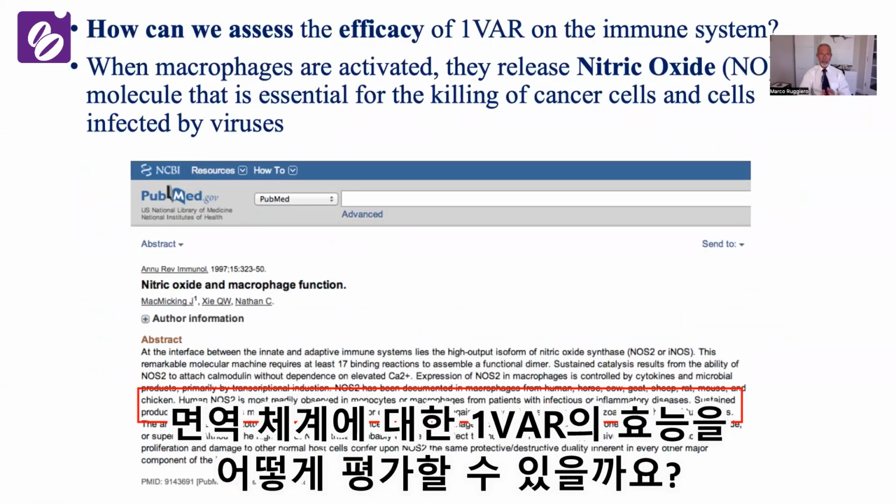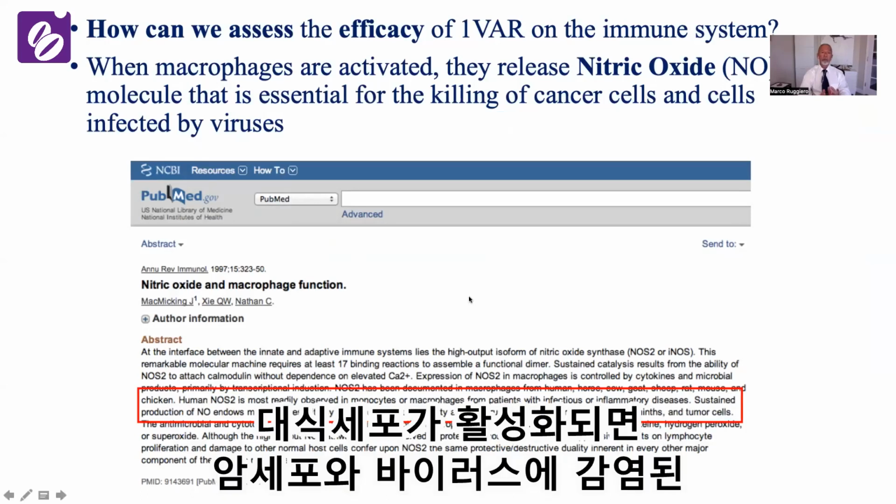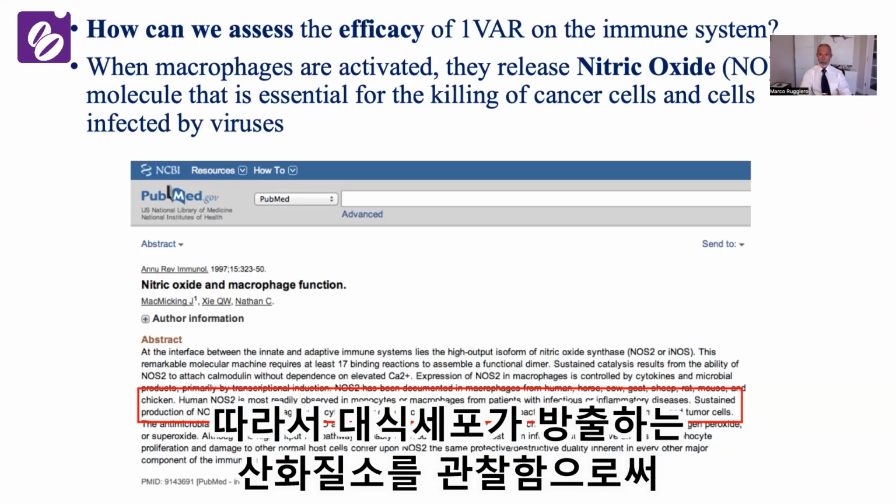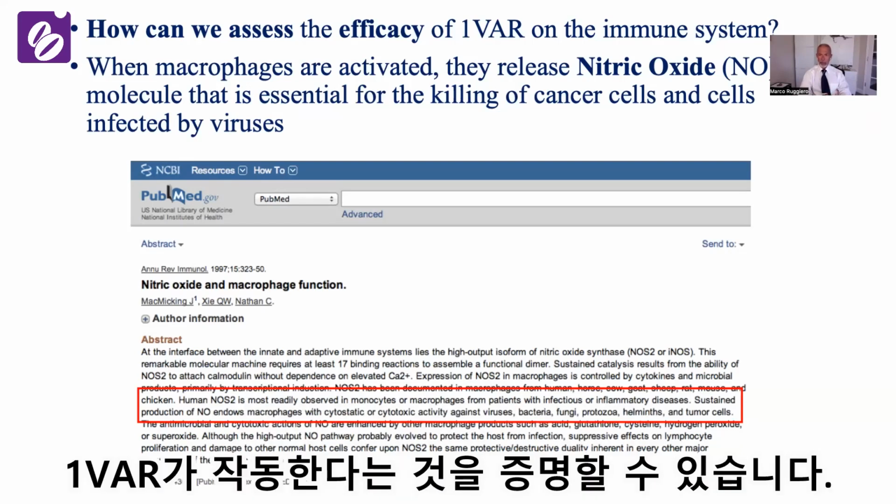How can we assess the efficacy of One VAR on the immune system? When macrophages are activated, they release nitric oxide, a molecule that is essential for the killing of cancer cells and cells infected by viruses. So this is how we can demonstrate that One VAR works, by looking at the nitric oxide that is released by the macrophages.